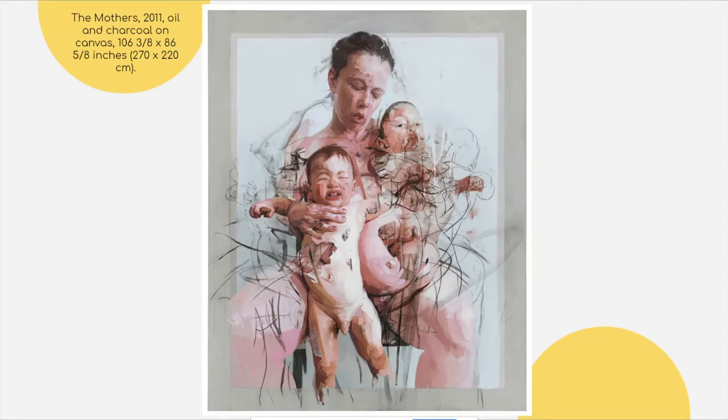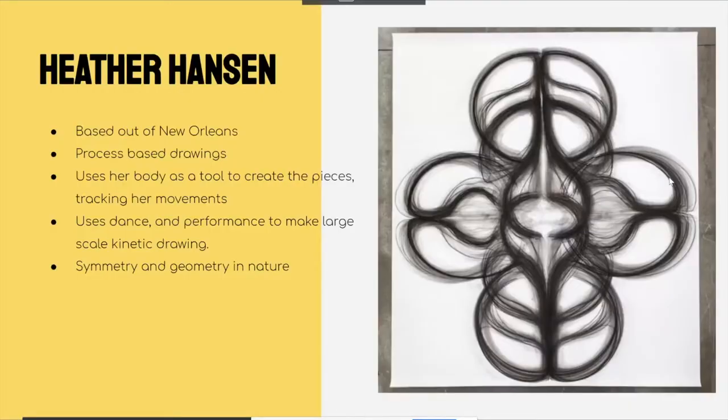And I think this piece really illustrates not only her style, but also the story she's trying to tell, how being a mother is raw, being a mother is messy, being a mother is difficult, and she uses the figure and she uses the body to really express this and evoke a lot of emotion within the viewer.